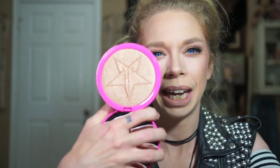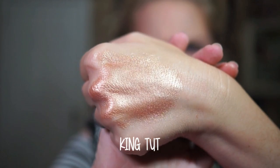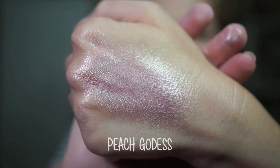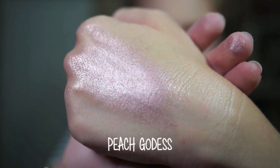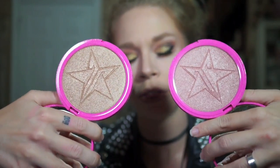So the 2 shades that I'm wearing today, I actually took this suggestion from Jeffree's Instagram today. I combined King Tut, which is this beautiful bronzy glow, with Peach Goddess, which is this very nice, warm, rosy glow. So I mixed these together today, and that is what I have on.